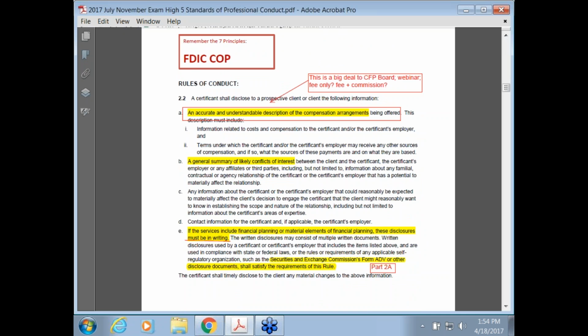Here's where that fee-only or fee plus commission comes in. Under the rules of conduct, the certificant, this is early on as well. This is part of the early steps in the process. There has to be an accurate and understandable description of compensation arrangements. And in a financial planning engagement, that's the kind of thing that has to be in writing. Now, Form ADV covers some of this, but what you would want to do is make sure you have revisited that form, and maybe you do this on a regular basis as well, just so you could spot something that's not regularly listed on Form ADV, particularly Part 2, so that you could easily pick out a piece that would need to be additionally disclosed because it wasn't covered automatically on Form ADV.